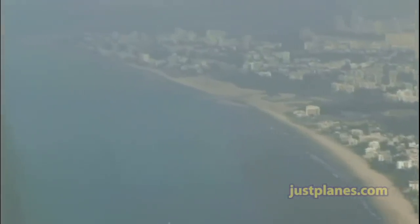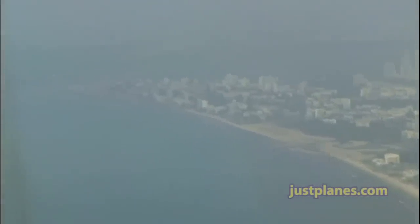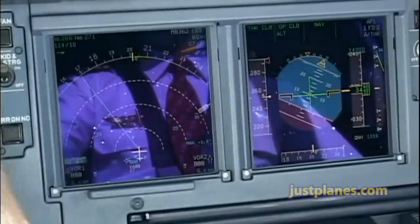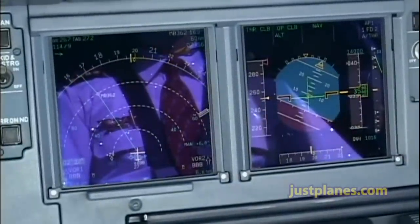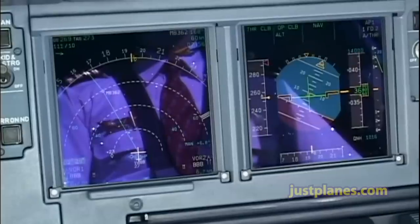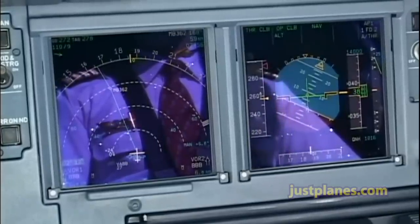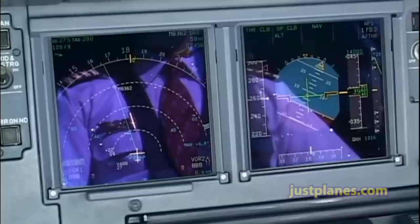Did we turn direct, Kingfisher 512? Yes, I'm checking. We can proceed direct to Mac Bravo 362 when able. Level 150. Mumbai radar, descend to level 100 and proceed to Mac Bravo 391. Mac Bravo 391, and descend to level 100.